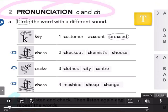(4.2) 4B. Pronunciation. 1. Key. K. Customer. Account. Proceed. 2. Chess. Ch. Checkout. Chemists. Choose. 3. Snake. S. Clothes. City. Center. 4. Chess. Ch. Machine. Cheap. Change.